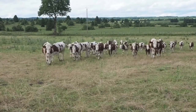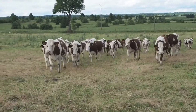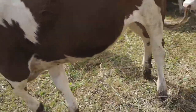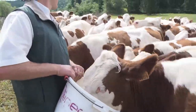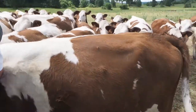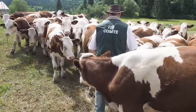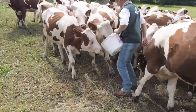It all begins with these Montbéliard cows, one of only two breeds that are allowed to produce the milk for Comté cheese because it is rich in butterfat. We visited several of the farms and interacted a bit with the cows. They were a bit intimidating, but we grew used to it after watching one of our friendly farmers push them around like they were toys.